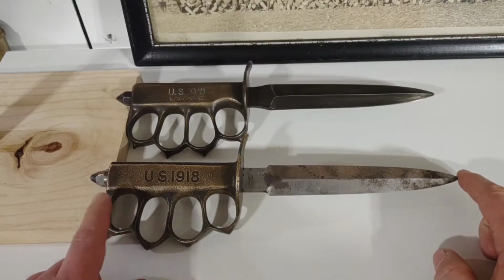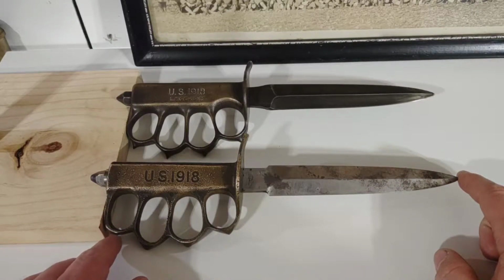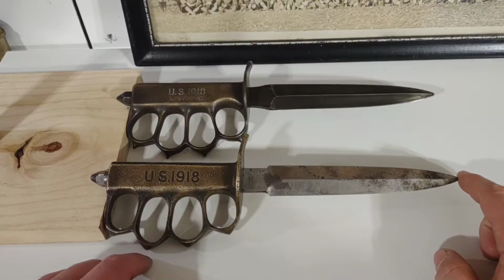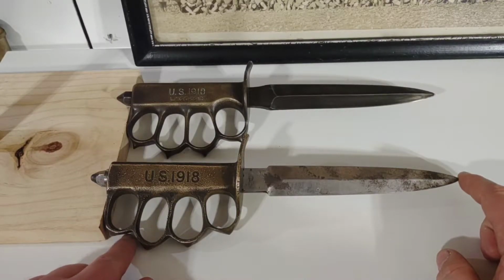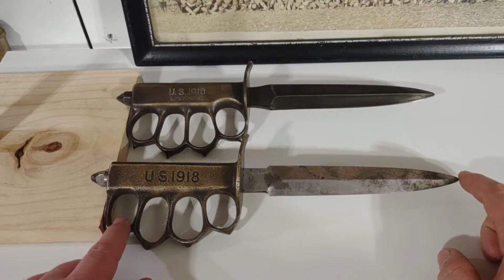the reason that there are French-made ones is because we knew that we wouldn't be able to get them to the front lines fast enough, so we contracted out a bunch to the French, the Au Lion company, and I believe they produced about 119,000 before the war ended.